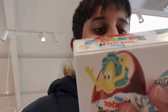Kinder surprise. Three eggs inside. More milk, less cocoa. Bring the toys to life. Go to kinder.com for more info.